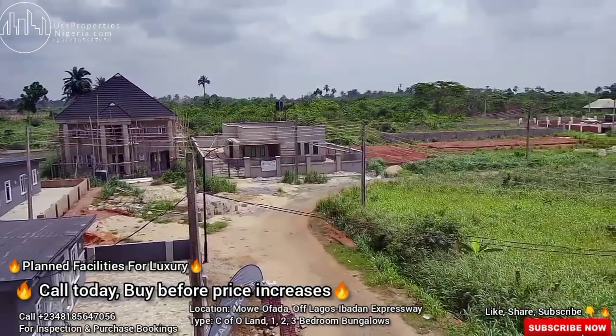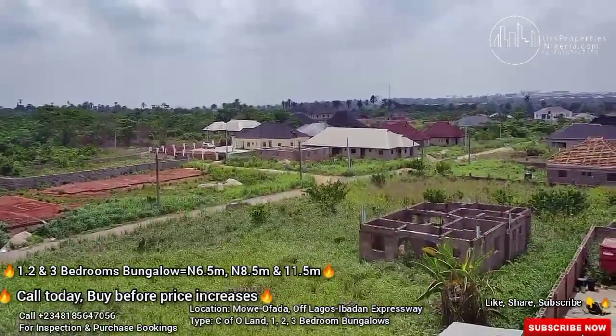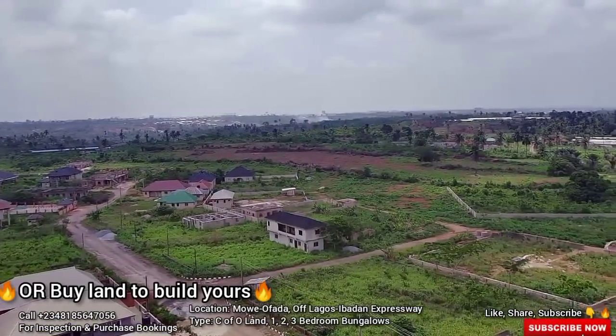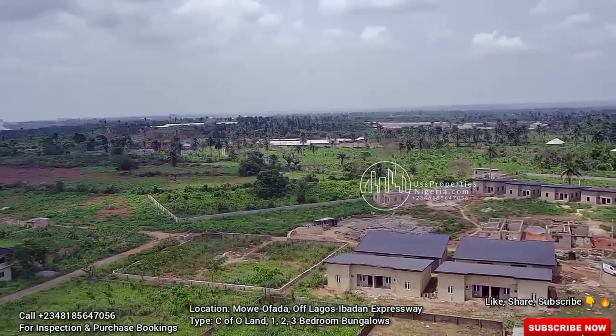And just in case you were wondering, do we only build bungalows? Well, we have people like you who have invested in this estate and have bought plots of land. Other people who have built and see different demarcations of acres, people who have taken mini estates inside our estate.